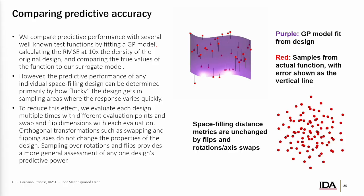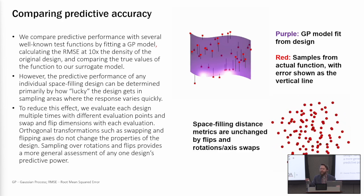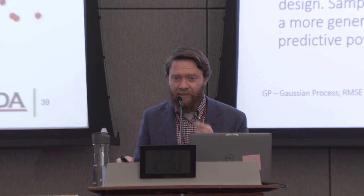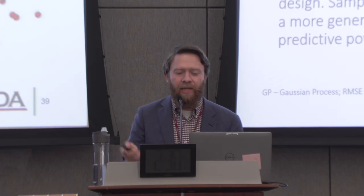But you can get around this, because when you take a uniform design and swap some axes, or rotate it, or flip it, there's a series of transformations you can do that leave you with a uniform design. So by applying a bunch of transformations where we flip and swap axes, we end up with a different configuration, but effectively, for that test function, an independent look at the root mean squared error. That allows us to get a better look without generating thousands of these designs, while still minimizing the effect of some designs just getting lucky.